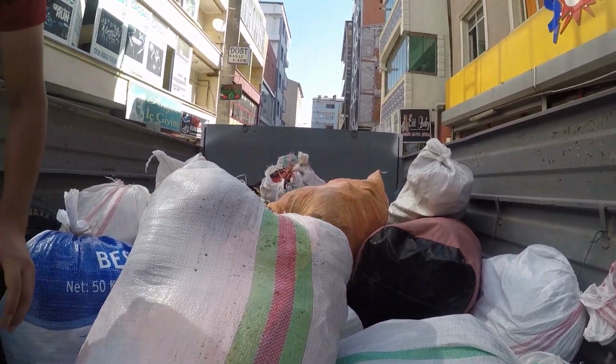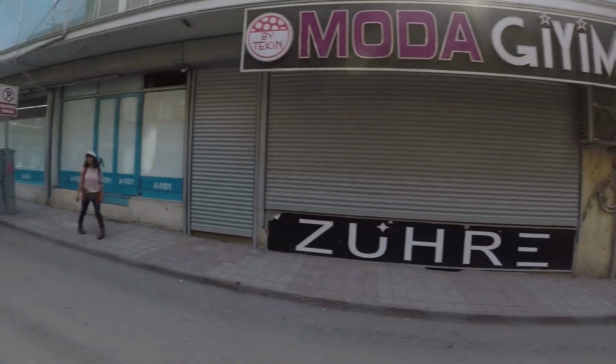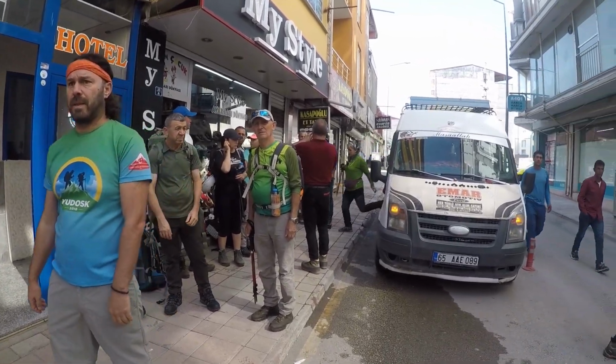So these bags will go to the mountain with the mules. And our team will take the shuttle to go to the nearest village next to Ağrı mountain.